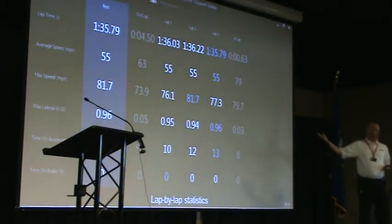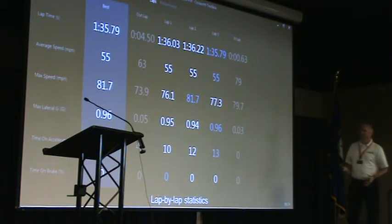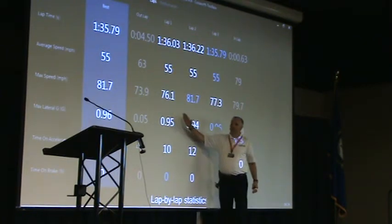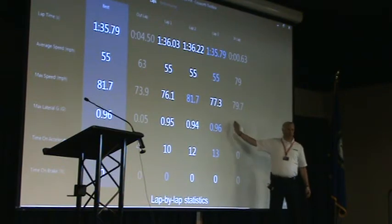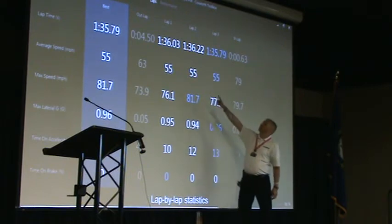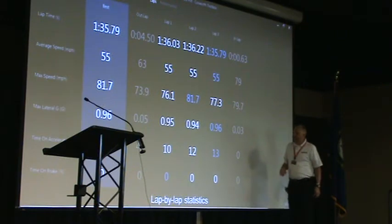This again is one of the most useful pages in my mind for the average driver who's trying to learn how to get better, how to improve lap times. It's all about consistency. So it shows you your best for that hour. And this can go across, and it'll continue on. If you run 20 laps, it'll continue to drive it across, and you can have as many laps in your outing as you want. But what it does, it shows you your out lap, shows you lap one, two, three, etc., and then shows you your in lap.